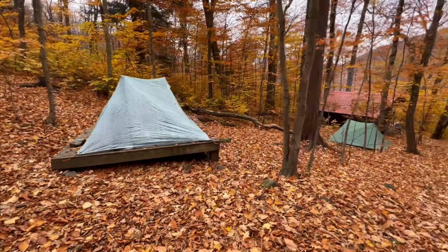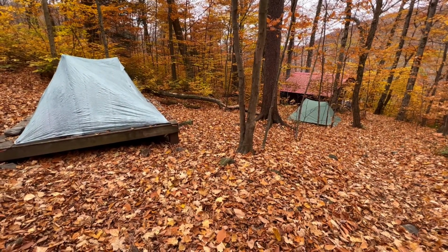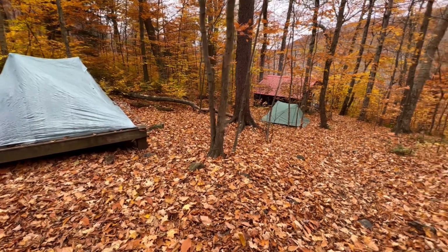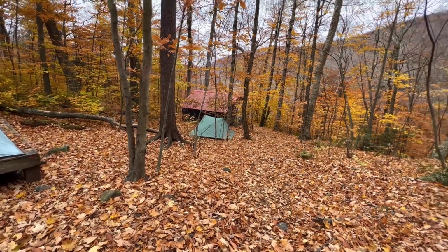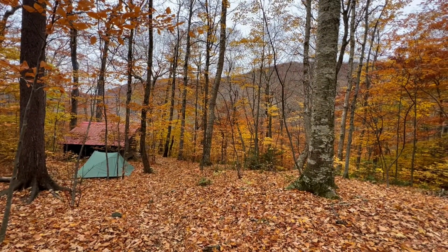Clearing shelter, and there's a couple X-Mids, an X-Mid 2P Pro, which is a little wonky on the platform, and an X-Mid 1P, and we like it. Wilbur Clearing shelter on the AT going southbound.